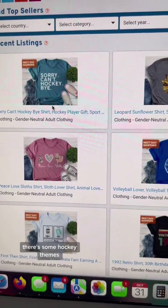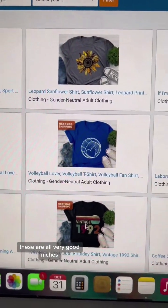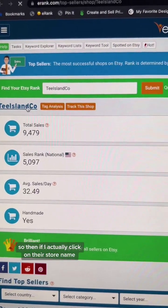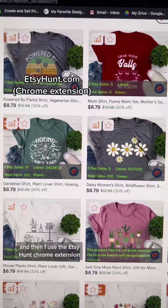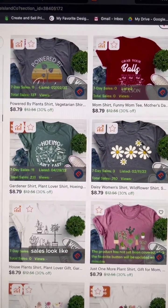So you can see there's some hockey themes, there's some sloth themes, coffee, sunflowers. These are all very good niches to explore more. Same thing with retro birthday shirts. So then if I actually click on their store name, we'll go and take a look. I typically look at the categories that they have, and then I use the Etsy Hunt Chrome extension to at a glance see kind of what each listing's sales look like.